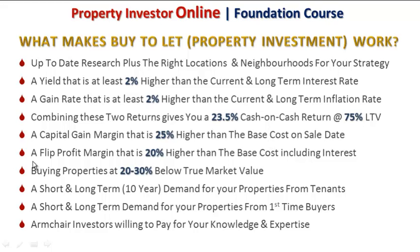The next point is on flipping. If you're adopting a flipping strategy, then you need a flip profit margin at least 20% higher than the base cost, including interest. Now, the base cost, once again, is the cost of buying the property and also fixing the property up. This time you add interest in, because in the case of the capital gain margin, the interest is recovered against the rental income. But if you're buying a property and immediately flipping it, you don't have a rental income which you can set the interest against. So with a flipping strategy, you need to include interest in the base cost.